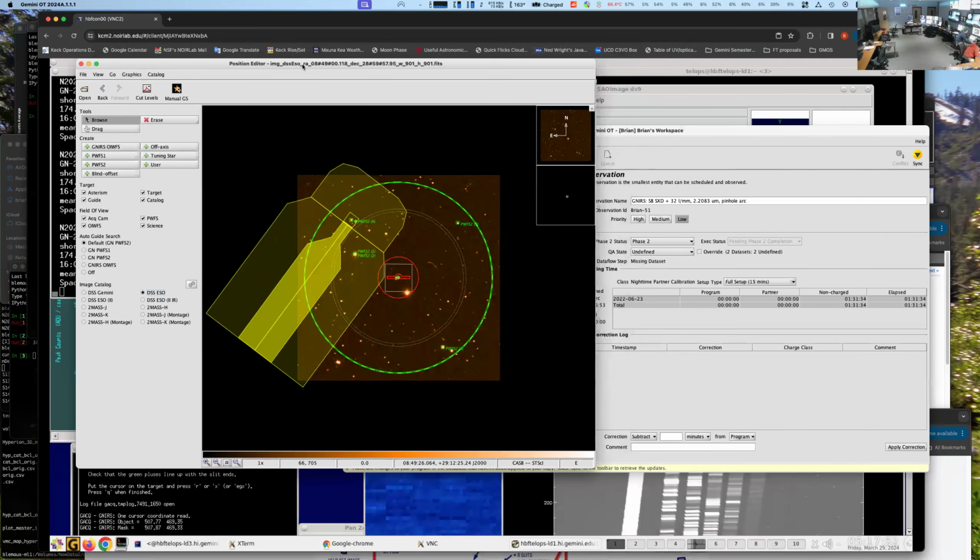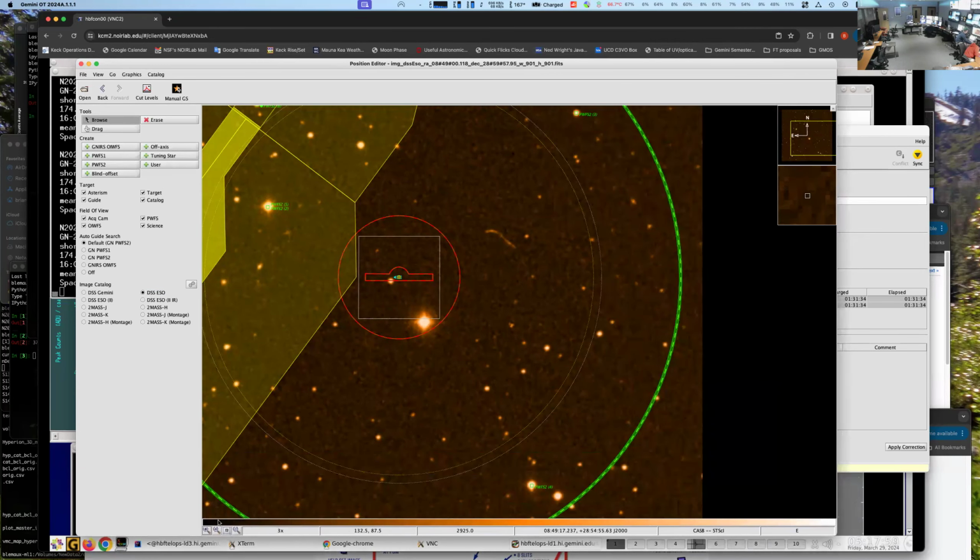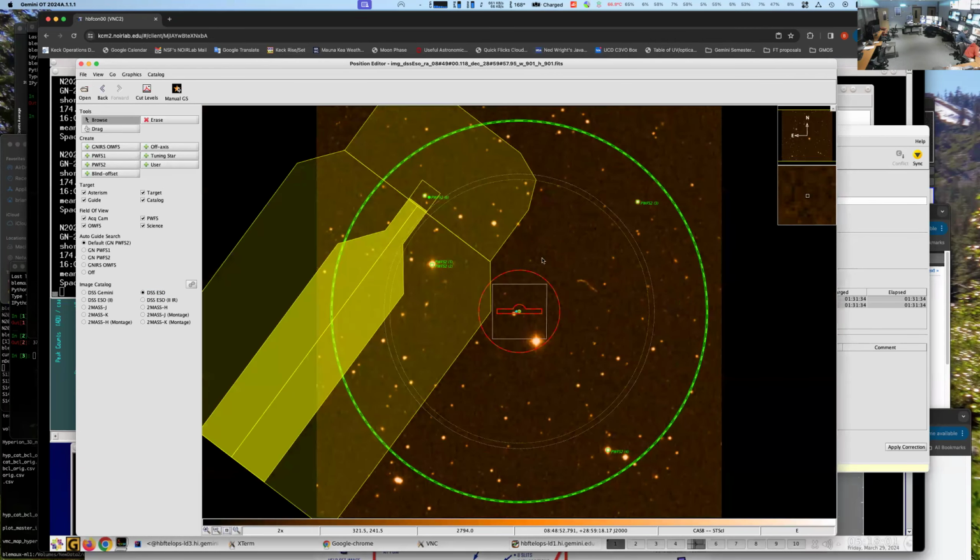Yeah, so this is a super powerful tool. This is basically what we're looking at right now. This is not the exact observation, but this is basically how things are set up for the observation that we're taking now. This is our peripheral wavefront sensor 2 here. This yellow region here is basically the occultation of the primary wavefront sensor 2 on the science path, kind of.